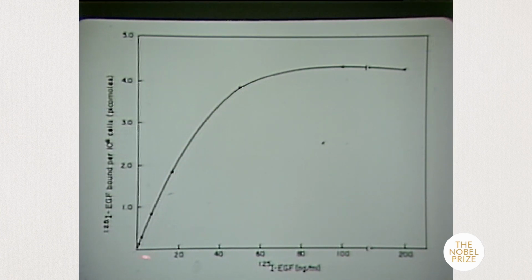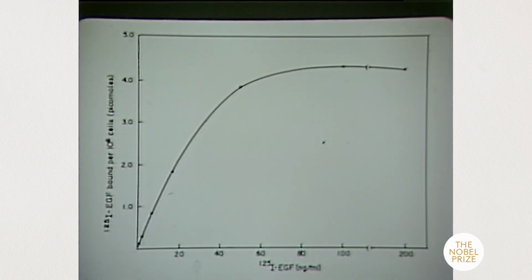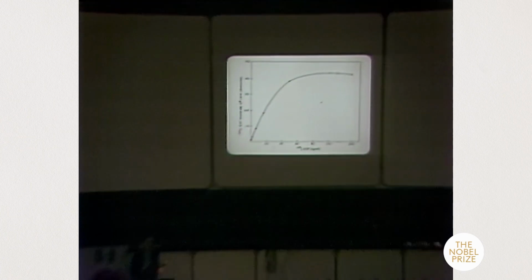Now, we had a new assay, a specific radioreceptor assay for EGF using the human fibroblasts. To look for the human counterpart of EGF, we turned to biological fluids and found that in human urine, there was a competing activity. So we isolated human EGF based on its ability to compete for receptors on fibroblasts with iodinated mouse EGF, and we were able to isolate a small peptide from human urine.